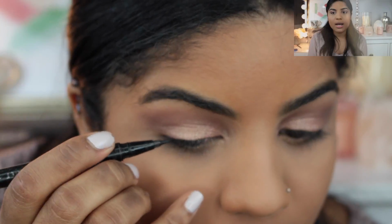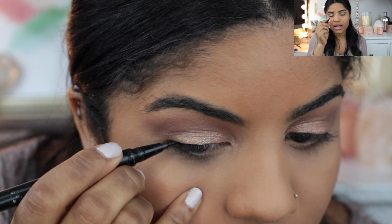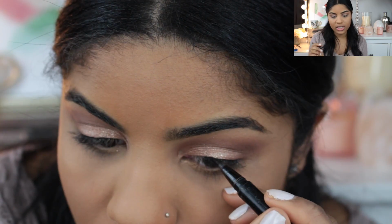And I'm gonna take my eyeliner by Kat Von D in the Trooper liner. The name wore off because I use it so much. And I'm just going to put it really, really close to my waterline so I have a guideline of where to place the lashes, but I'm not doing a wing liner at all.